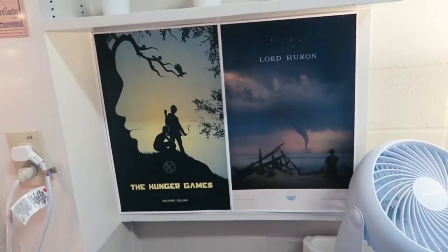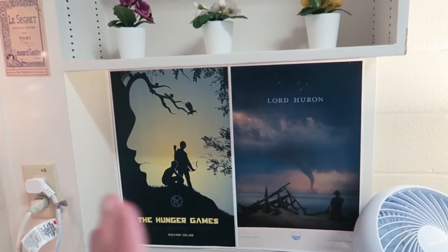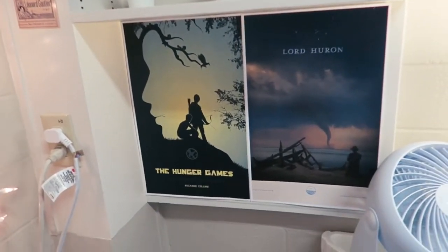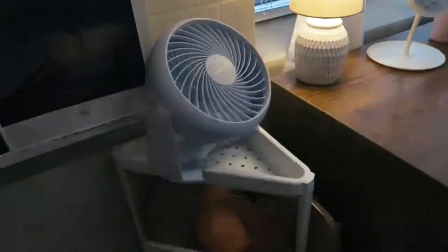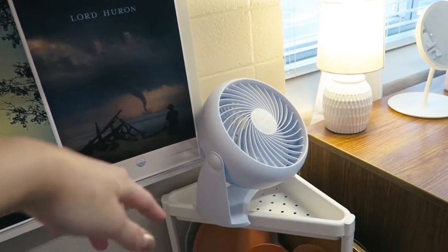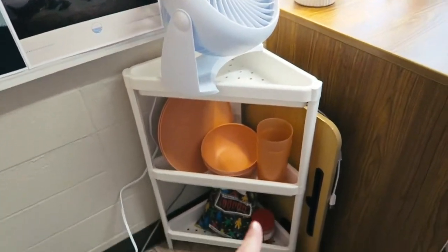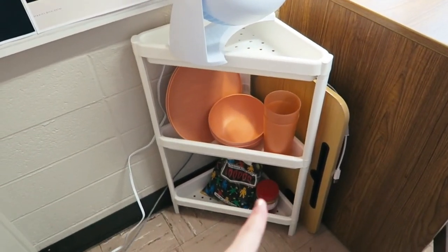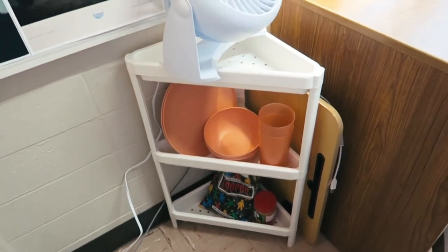And then I have a Hunger Games poster and a Lord Huron poster. They didn't really match with these, so that's why I put them separately. And just more of the postcards that were from Shein. Put them on the side as well. And here I have a corner storage cart from IKEA. I just put my fan on top of there. Those are from Target. Everybody has them. And these are the only food items that I have right now. But we're going shopping tomorrow.